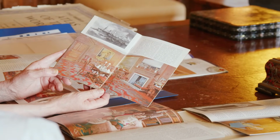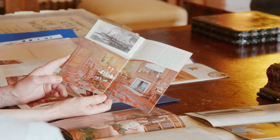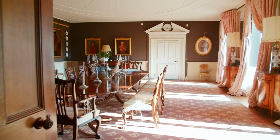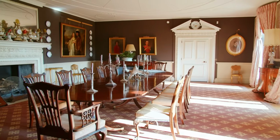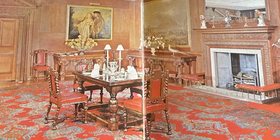This is an early one of the dining room, what you call the formal dining room. Oh my gosh, and there's no Crossley carpet on the floor there. Right, and there's all the panelling. So the panelling in here. Yeah, there's all panelling, and they're still there.